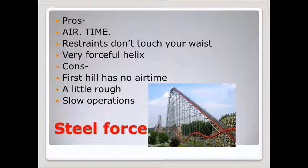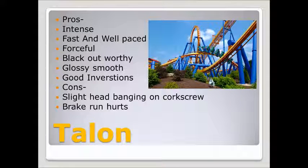I did experience something. Someone's glasses fell off and somehow got down onto the track at the station. So they had to make the train run with no passengers and get it stopped on the lift hill. And they took these big giant grabber thingies or whatever. It was awesome. They took it out and everyone was clapping for them. It was funny.